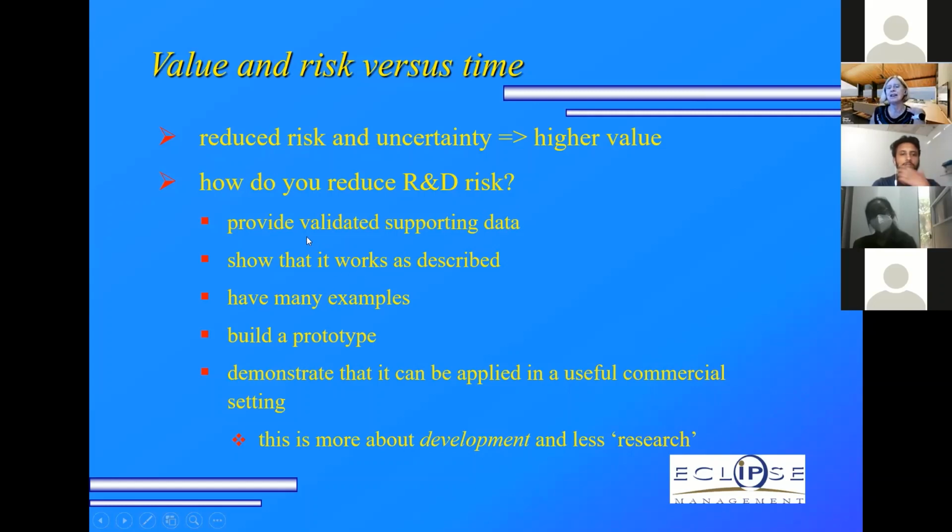And the way you reduce it is what you guys have done quite a bit of in yours already. You've got validated data. You show that it's worked. You've got examples. You've even built a prototype, at least for some parts. And I think, Pete, you also built a prototype, right? Yes. Yes. So you've got lots of data. It works. You've built a machine or a device, and you've shown that it has efficacy. That's fantastic. That's what you need.